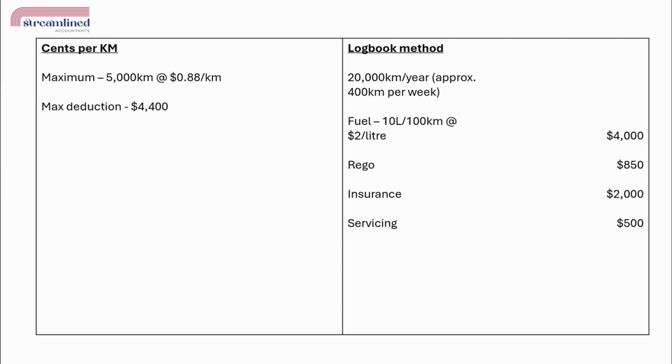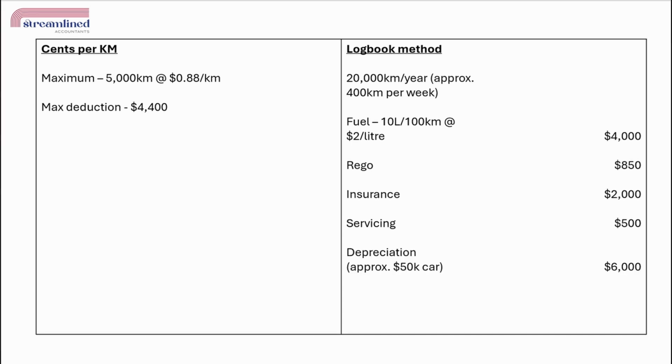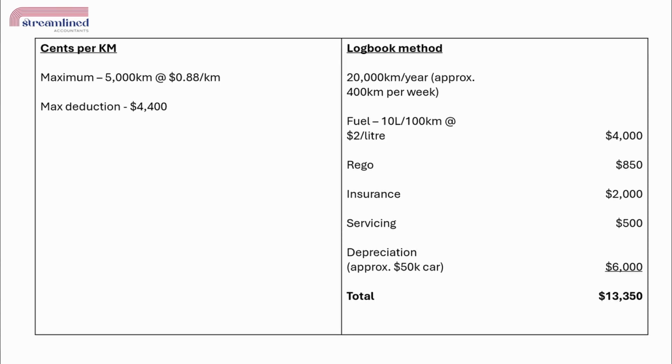And here's the kicker, depreciation. If your vehicle is less than 8 years old, you can claim depreciation of your vehicle. So for the purpose of this example, we're going to claim depreciation of $6,000, which indicates a vehicle that's worth about $50,000. So that brings our total to just over $13,000 that we've spent on our vehicle during the year.